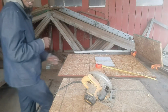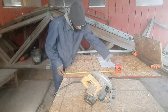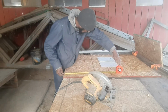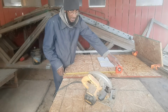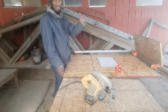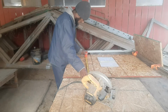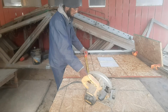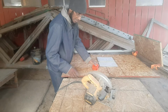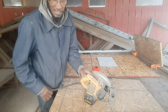So this back edge here, again, we're doing it 13 inches wide, and I'm going to make the back edge a little bit taller so we get our slanted roof. So that is going to measure 30 inches for the back wall. I got those two marked, and I'm going to have to go start the generator so I can cut it. So hang on.